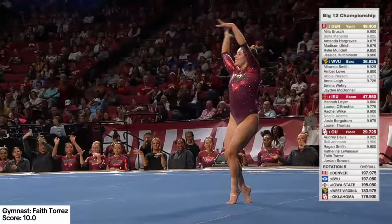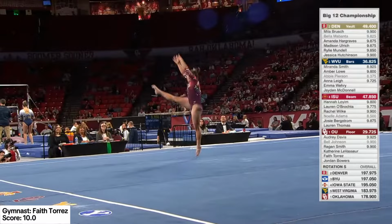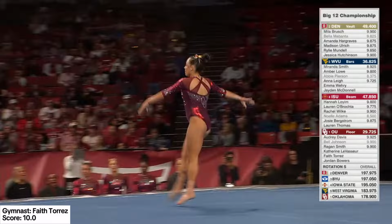And we should put a bow on Denver. 9.9 for Jessica Hutchinson. 49.4 for them on vault. And a final score of 197.975. They are going to be there when it's all said and done. A trip to Fort Worth seems like it's certainly in the offing.